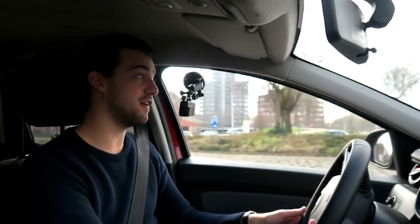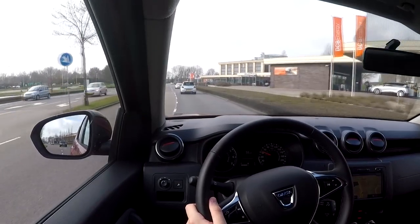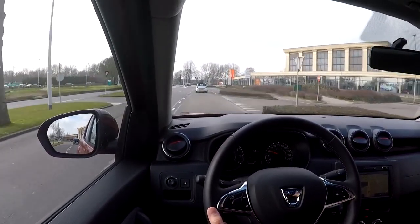The steering is very, very light, and sometimes when you're driving on the highway, that might be some sort of struggle, since you then have to correct the car every time, since it's doing sort of its own thing, since the steering is so incredibly light. But I think that's it. The rest of this car is good. It's great value for money. It is great value for money.